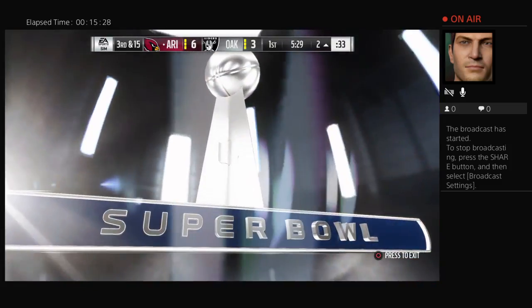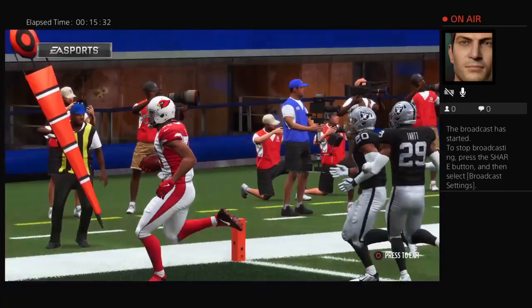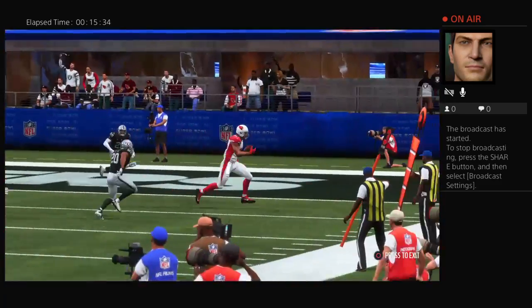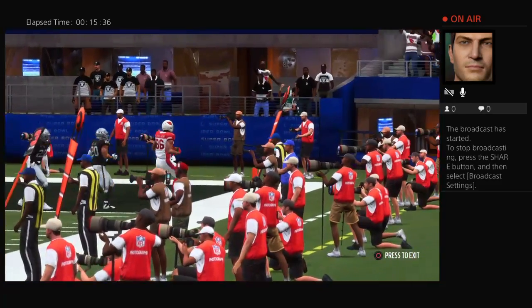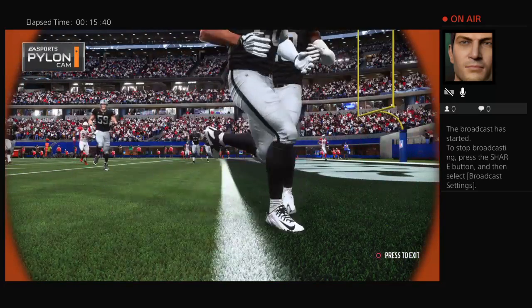Boy, it's nice to have that big, reliable target you can go to each and every time. A lot of people see that position as a fallback, throw it to them when all else fails. Not at all. This guy can make plays, and that's exactly what he just did. Yeah, a great play for a touchdown.